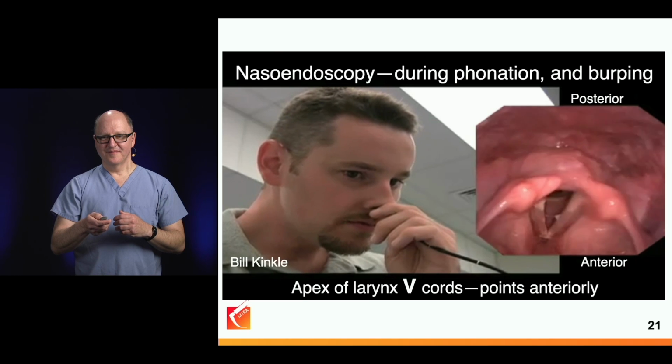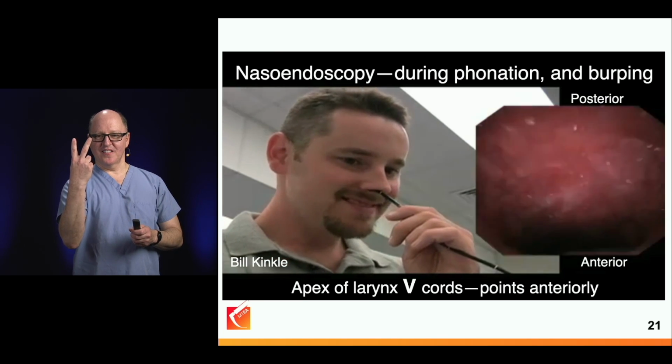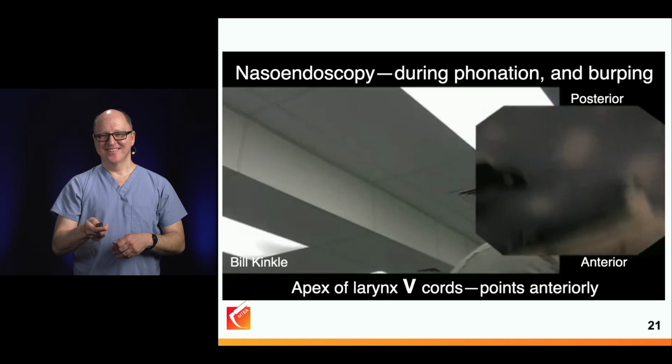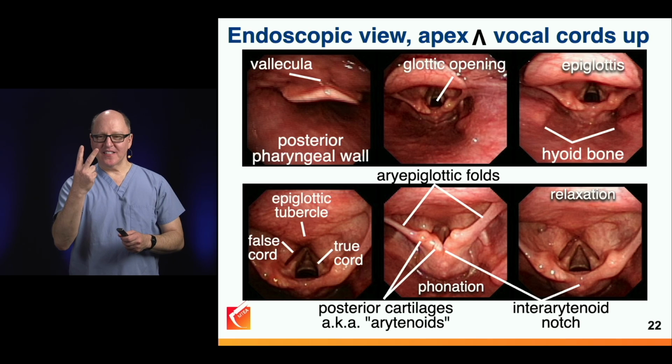That's great. The apex of the larynx is down. Bill, you're a nut. I could do this for hours. They haven't cleaned that for you, have they? So the apex of the larynx is down.